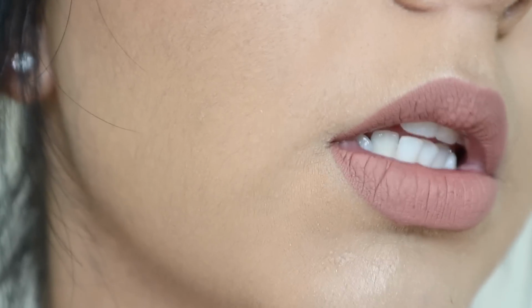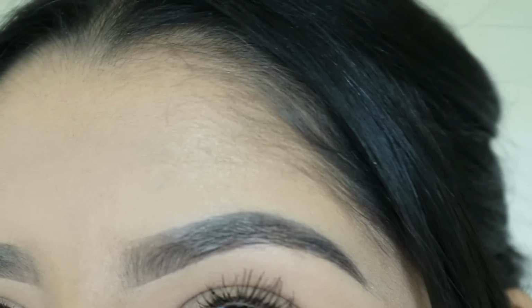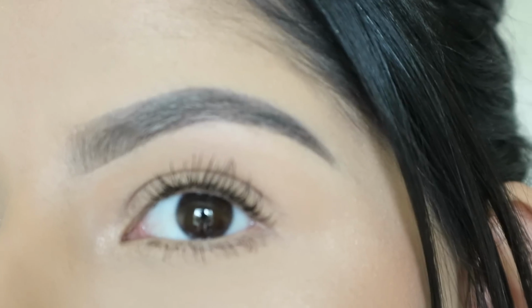Everything actually looks really nice and smooth. Okay, so even without a setting spray, everything looks really good. Here is the brush side.